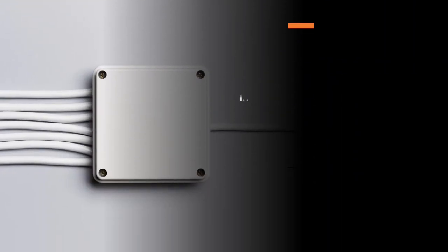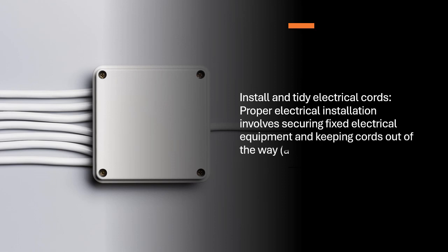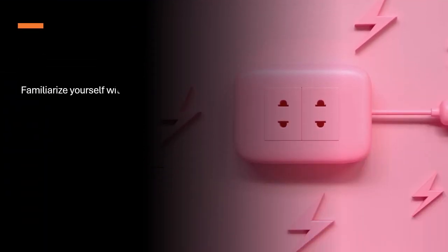Install and tidy electrical cords. Proper electrical installation involves securing fixed electrical equipment and keeping cords out of the way, and away from pets that might chew on them. Familiarize yourself with your switchboard.